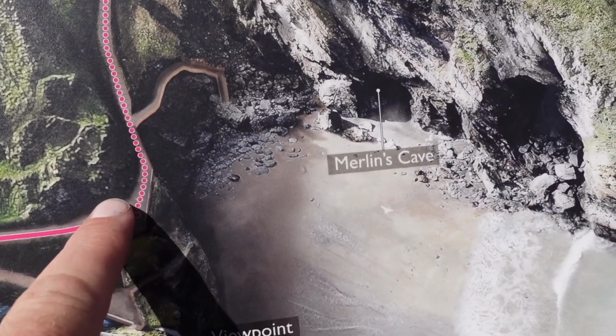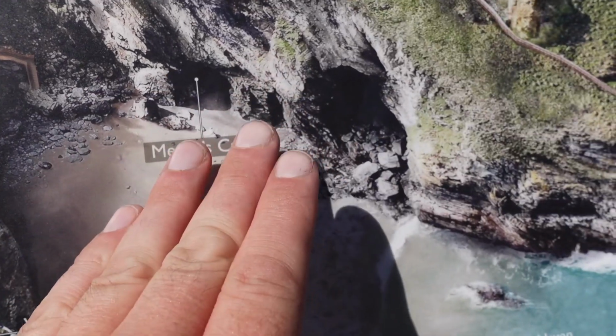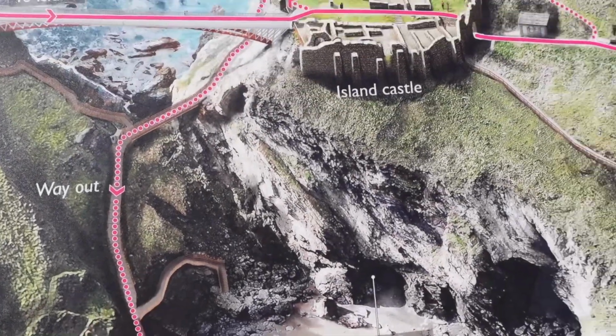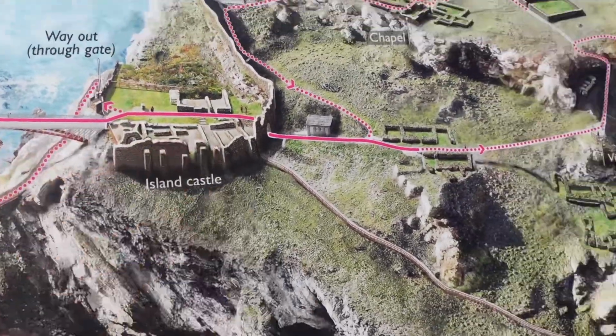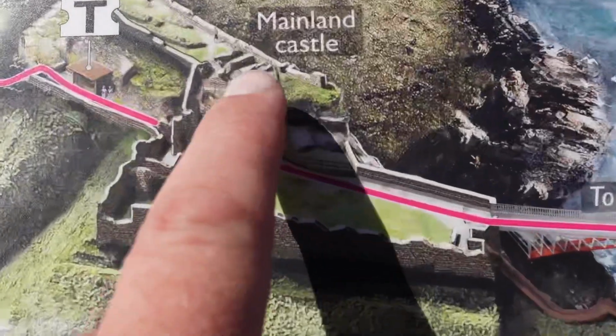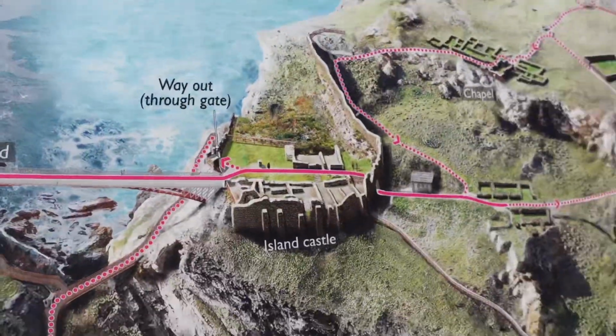And then we should be able to get to Merlin's cave because the lady was saying that the tide is out. So then what we would do is come back up, to get to the ruined castle. Oh, maybe we'll go that way because that's the mainland castle there. Yeah, so we'll come back up here. Okay, I'm waffling now.